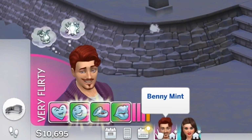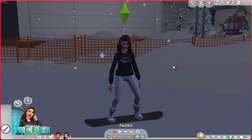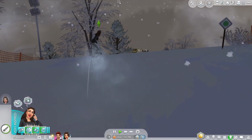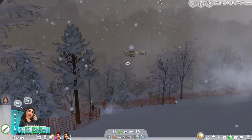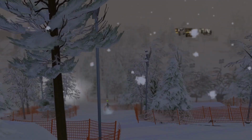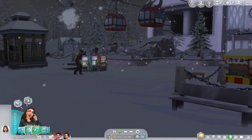Come on, Benny Mint, time to get cracking. So you can choose between skiing and snowboarding down the slope, and depending on the heights you wish to risk your hiney on, this can be some great out-of-the-sheets adventures for your Sims honeymoon. Go, Lorna, go. Woo!